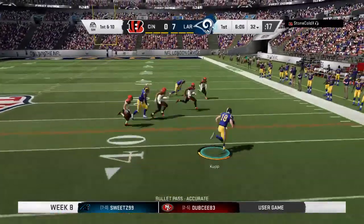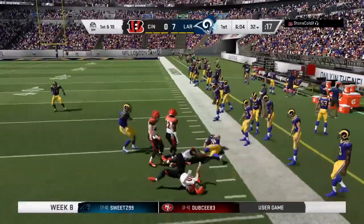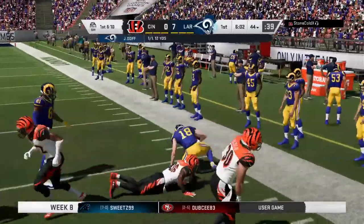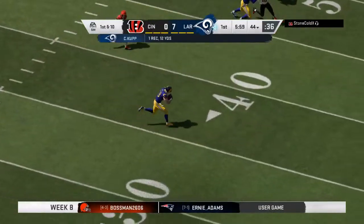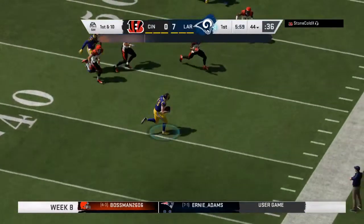Now Goff. He'll get this one to Cobb, complete. And they'll get it up just short of the 45 at the 44. A gain there of 12 yards and a 1st down L.A.